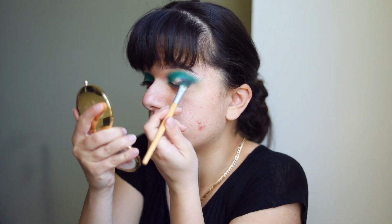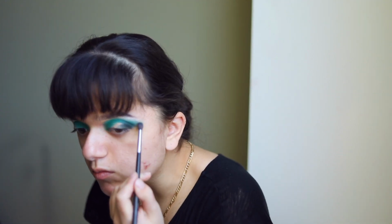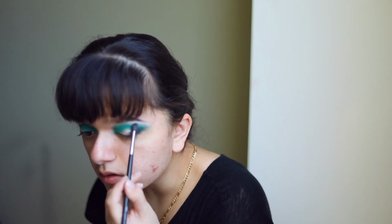I'm going to go back in with this brush and dip it into some of the green, and I'm just going to deepen things up. I'm going to buff things in again because I want this to be a little bit more seamless. It's looking pretty good, but on camera it's looking kind of funky, so there's that. I'm going back in with some more of the turquoise.